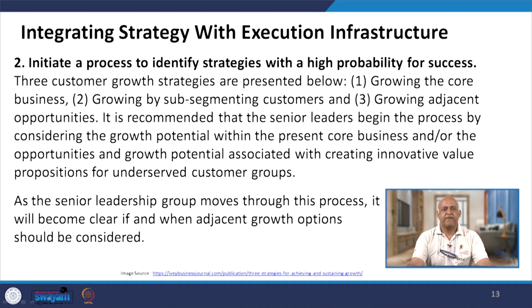Initiate a process to identify the strategies with a high probability of success. Three customer growth strategies are presented below: growing the core business, growing by sub-segmenting customers, and growing adjacent opportunities. Growing the core business becomes important in terms of how the core business is taken care of with the core competency of the business. Secondly, growing by sub-segmenting customers.